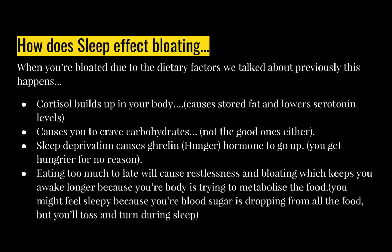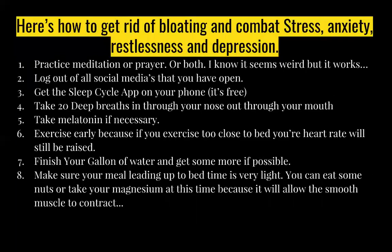Okay. But what happens inside your body is that it's starting to metabolize all that food. So if you put in a bulk of food and you don't chew, like most people don't, it's going to start to metabolize in your stomach, and your heart rate will go up, and you'll get restless at night, and you'll start to get bloated because you're going to sleep with it still metabolizing. So that's why I always recommend that you try to eat at least an hour before bed, or don't eat something super big.